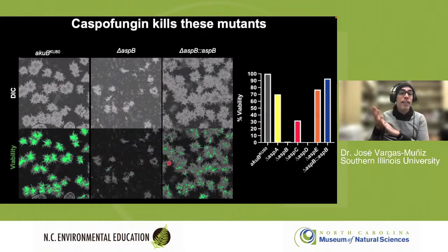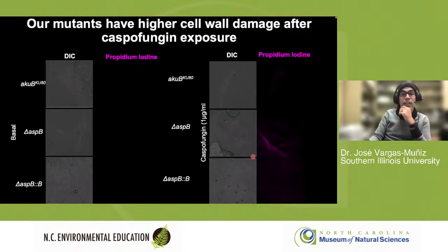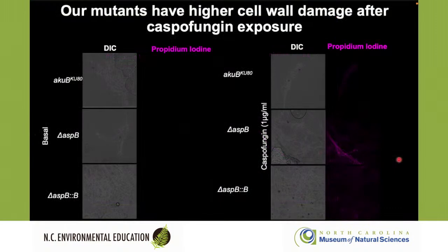So we have quantified this with multiple genes of the same family. And what we see is that there is one that causes a specific drop in the viability, which is really interesting. Then my grad student wanted to know how fast this drug acts. So we can use another compound to assess how damaged the cell wall is after 2 hours of treatment. And what we observe is that if we grow the fungus in normal condition, we don't see any staining. So we don't see any magenta staining the hyphae. However, if we have our mutants and we treat them with caspofungin, we start seeing significant staining, indicating that our mutant is not capable of responding to this drug, which is probably why it ended up causing death in the fungus.